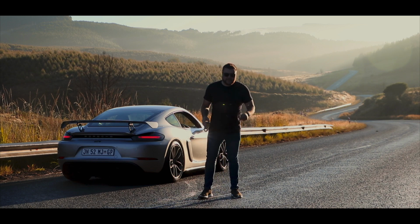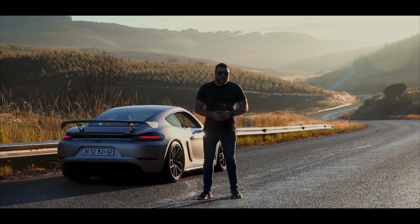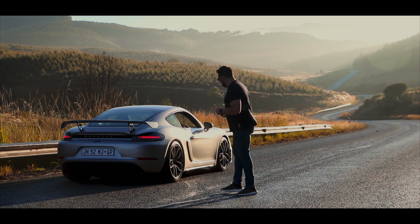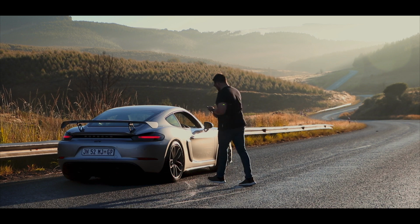Cayman GT4 is best experienced over the weekend on a quiet road. So, yeah.